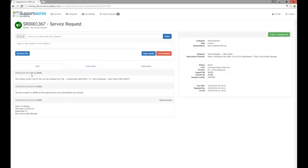In here we've got the time and date stamp, we've got who actually put the request update on, we've got the body of the request, and in the top right hand corner, if there's an update type on there, then we get this populated as well. So in this instance, the first one there was a general update.